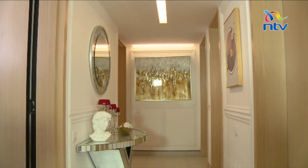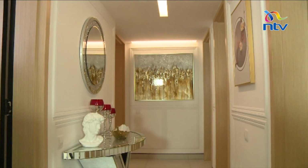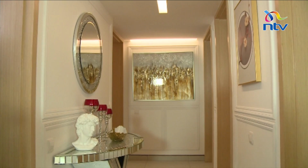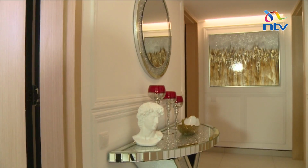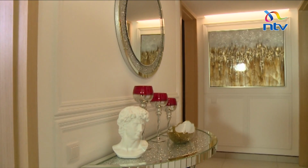Yes. So tell us about the hallway. On the hallway we have the paintings. We also have a console table, which brings the beauty. As you walk through the corridor, there's a big mirror with the console table, and you can use it to look at yourself when you're stepping out.